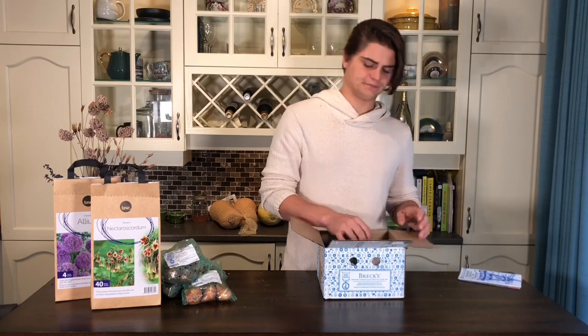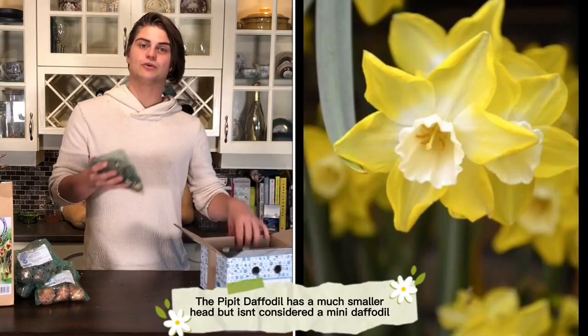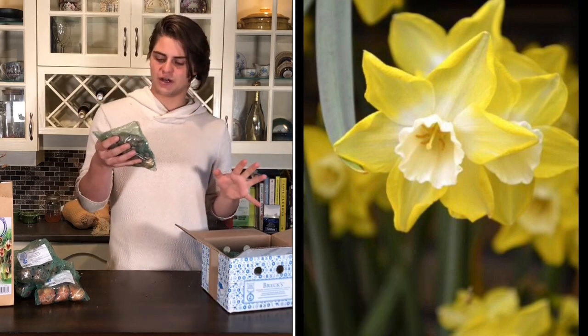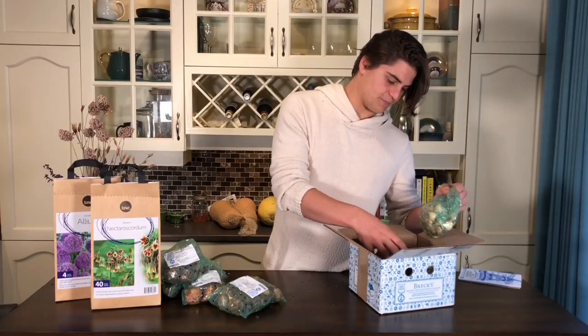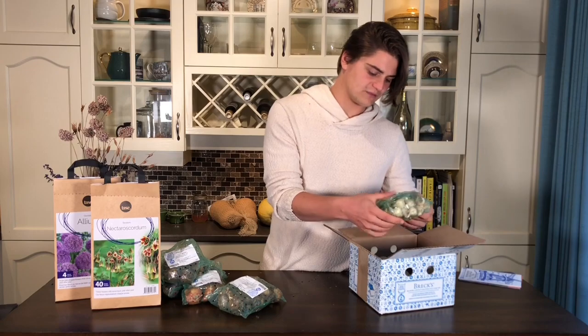Now on to what my dad's doing for the jeweled lawn. But he got a daffodil, which I don't think is for the lawn. The Pipit daffodil, really, really cute daffodil. Like 1.5 feet tall, so 14 to 16 inches. Okay. And then everything else should be for the jeweled lawn, unless he has other plans for it.